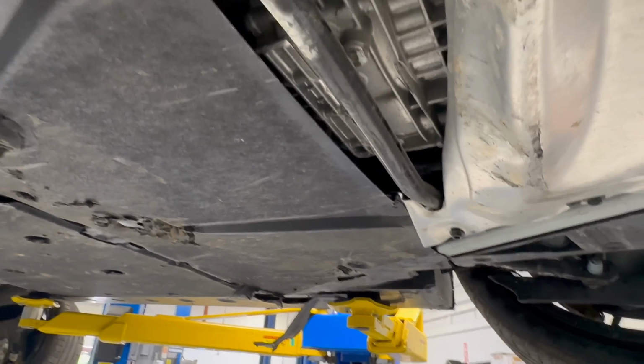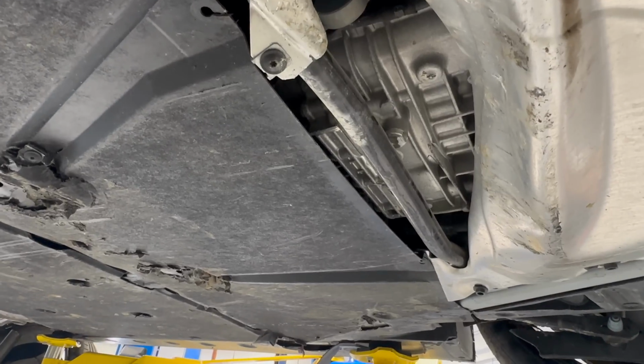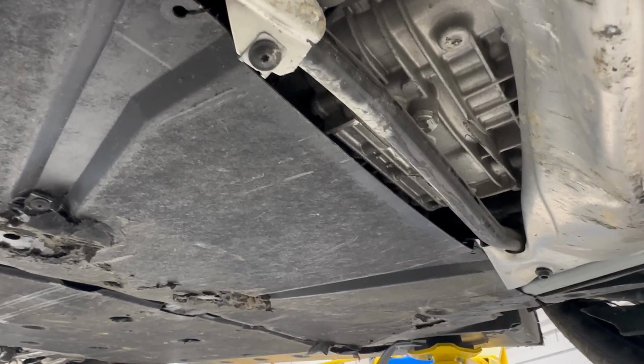And I noticed when we was inside, it was a little hard to shift. And that's because we suspect the gearbox is actually pushed up. And so it's messing with the cables.